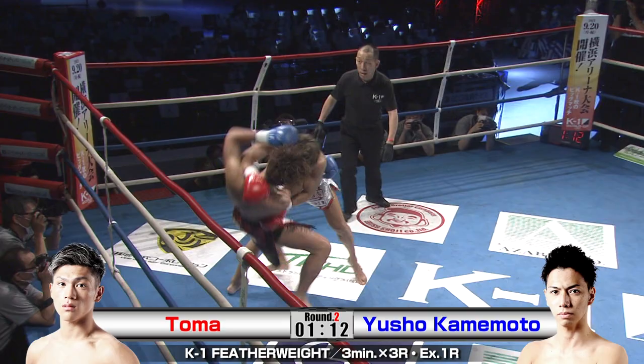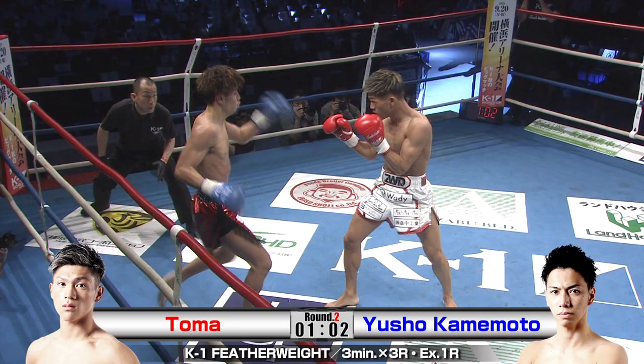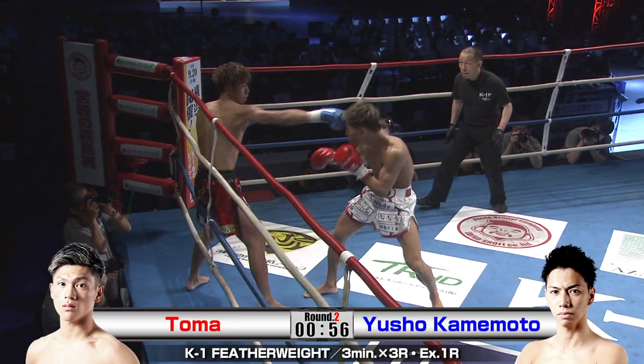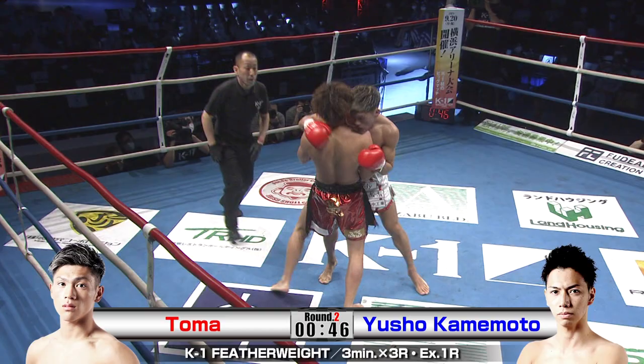Nice little kick there, but they've got about a minute left in round two here. Featherweight match. Oh! That was definitely a down. What? He got dropped on that one. For sure. That's all right.